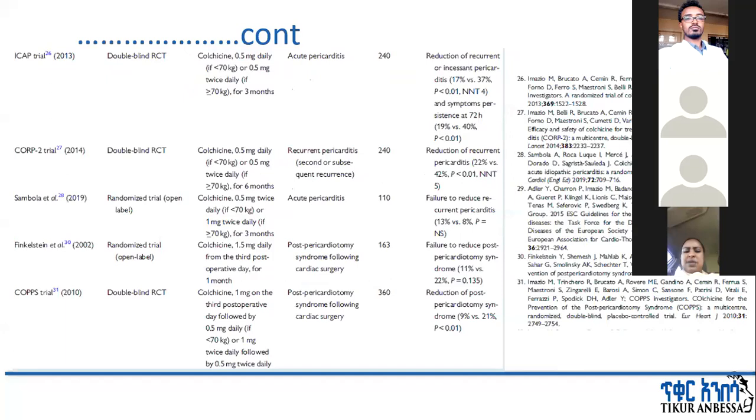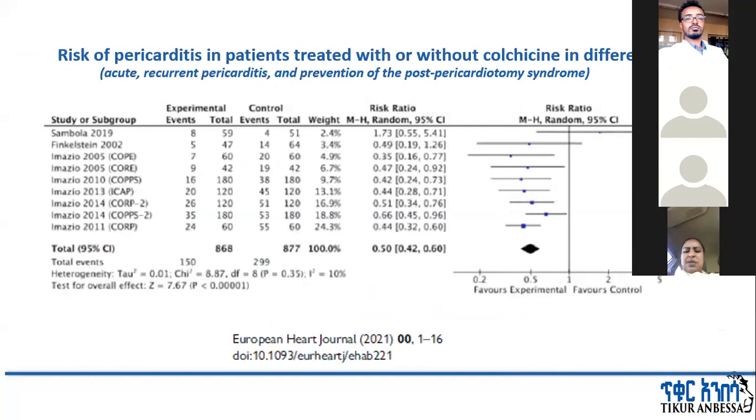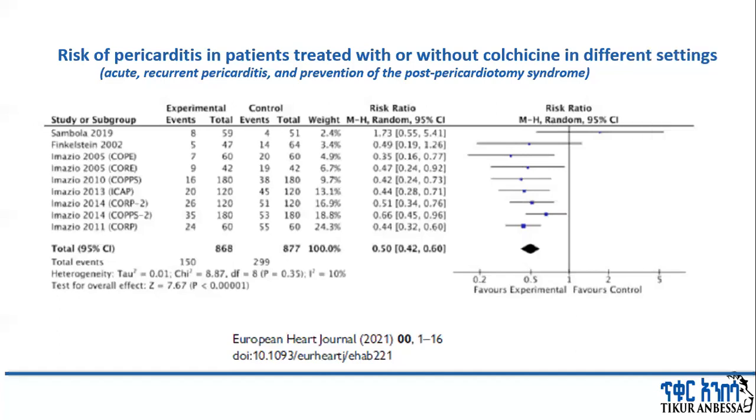a list of studies. I will not go into depth on all these studies, but I will display the meta-analysis conducted by Imazio and Mark Nidorf, published last February 2021 in the European Heart Journal. And it clearly demonstrated the risk of pericarditis in patients treated with or without colchicine in different settings, its effect on acute and recurrent pericarditis and prevention of post-pericardiotomy syndrome. As you see in this forest plot, it favors the experimental therapy, colchicine, in all of the studies.